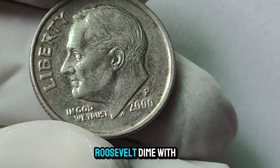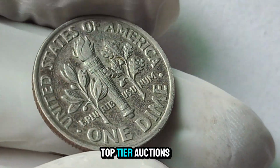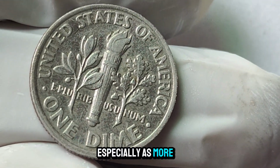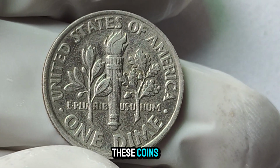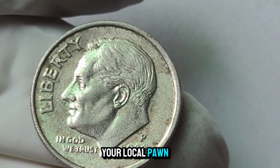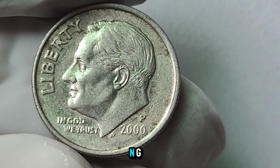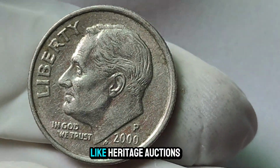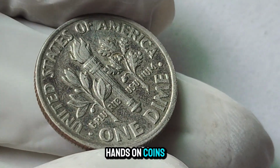That 2000 P Roosevelt dime with the right condition and mint error is currently fetching $200,000 or more at top-tier auctions. But here's the kicker, those prices are expected to climb, especially as more collectors enter the space and the remaining dimes get locked away in private collections. So if you've got one of these coins, don't clean it, don't scratch it, and definitely don't sell it at your local pawn shop. Instead, have it professionally graded. PCGS and NGC are your best bets. Once graded, you can list it through reputable auction houses like Heritage Auctions or Stack's Bowers, or even private collectors who are hungry to get their hands on coins just like yours.